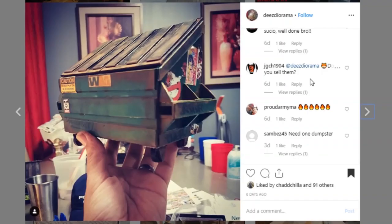And next we've got, of course, another dumpster from D's Diorama. I really like your work, always doing such great paintwork. So awesome job with that dumpster.